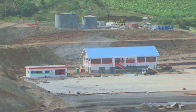We are going to go across to the Rubis fuel farm and see what is happening there with that project. So come with us as we take you across to the Rubis farm.